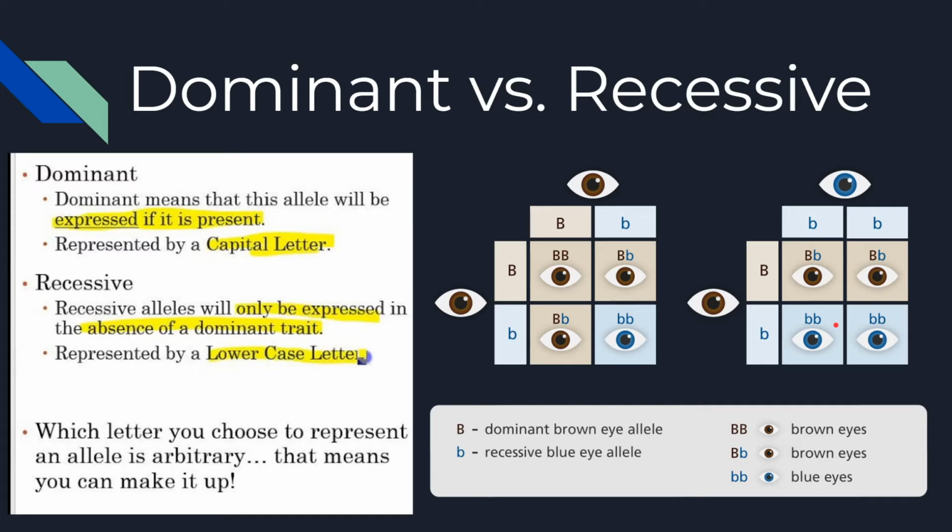Orion said, my parents have green eyes, Eshbal has brown, Shoham has blue, and I have hazel. How's that possible? That's exactly what we're looking at here. Green eyes are a mutation. It doesn't fall naturally on this list of brown or blue. And again, this is a much more simplified version of this.